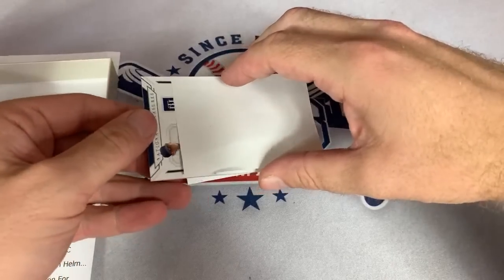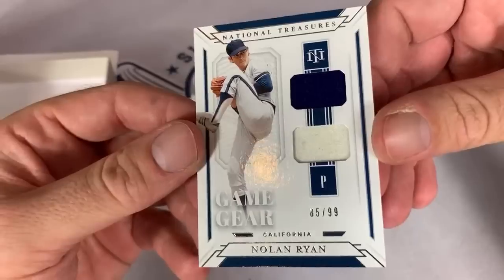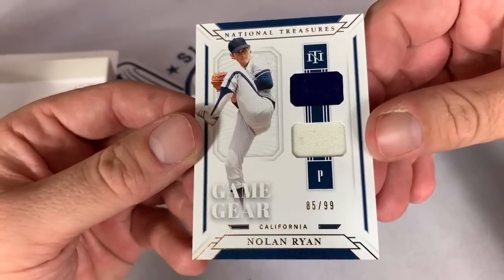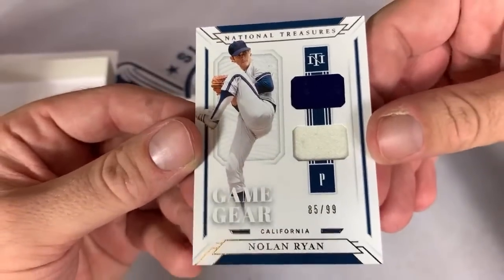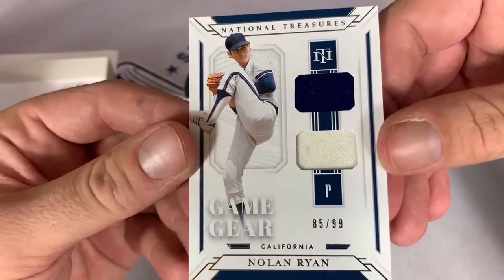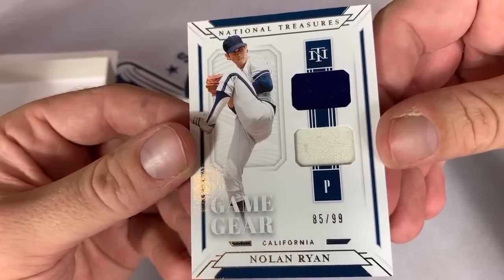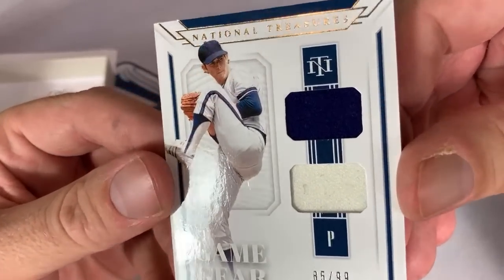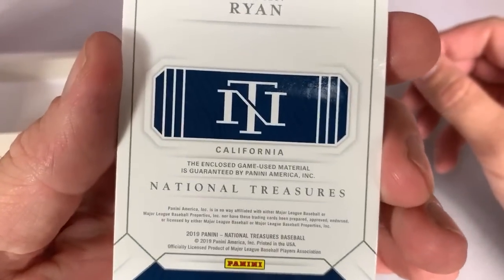We got a relic coming up after, or not a relic. We got a redemption. It's a Nolan Ryan, the Ryan Express, out of 99. Ryan Express, Nolan Ryan, 85 of 99. And there he is in his California Angels uniform. Of course, he played for the Angels, the Mets, the Astros, and the Rangers. Two pieces of his jersey there. Got him on the Angels right there. Hey, it's game used. Very, very nice.